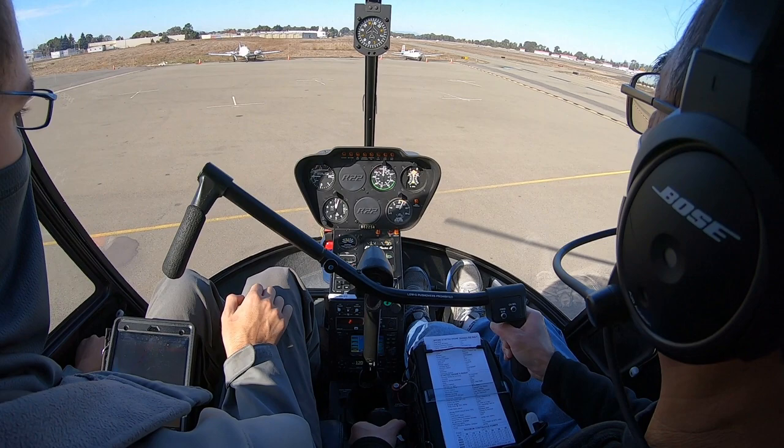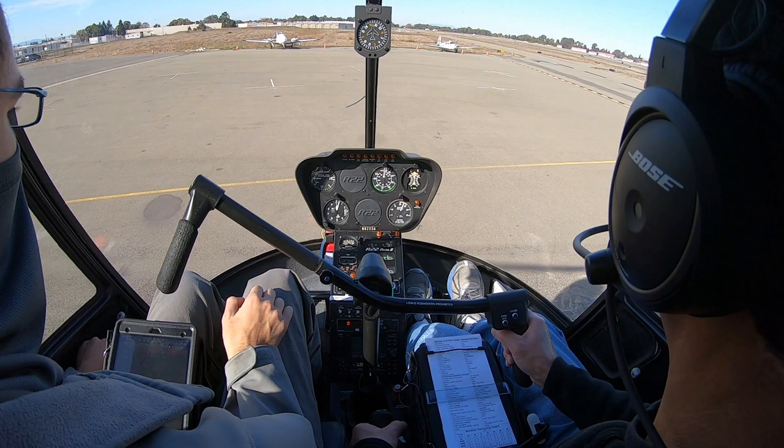62 Sierra Alpha, make left closed traffic for spot Charlie, taxiway Zulu, Meridian, clear for takeoff, spot Charlie, clear to land. Clear to takeoff, taxiway Zulu, Meridian, left traffic, clear to land, spot Charlie, 62 Sierra Alpha.